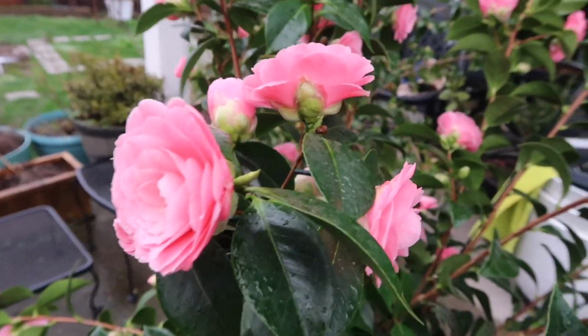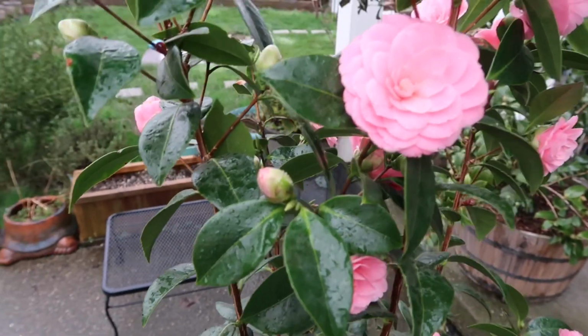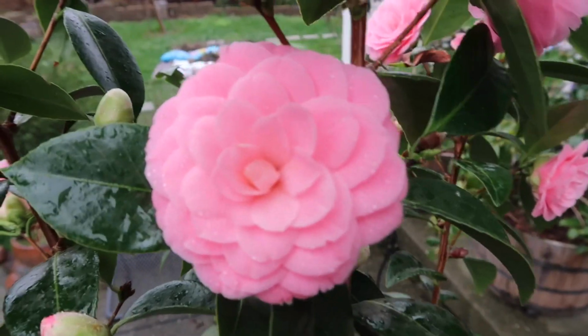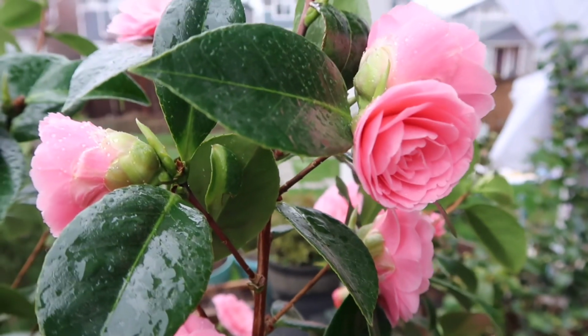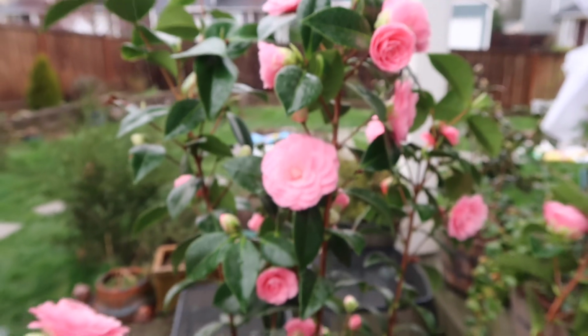For me personally, I usually come out once a week and I water my camellia containers deeply each time. And if that summer is particularly hot, I may come out to water them twice a week, but that's pretty much it. If left to grow in ground, Camellia japonicas could reach up to 8 to 10 feet tall and 6 to 8 feet wide.